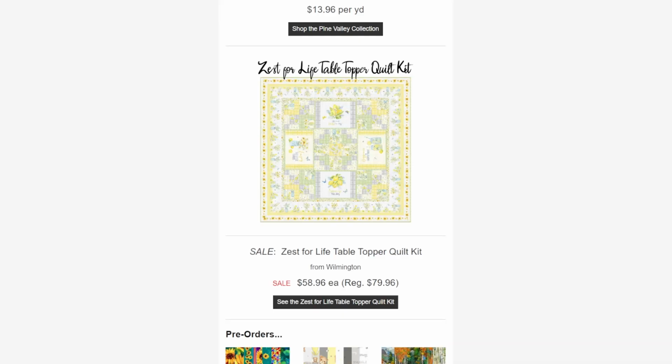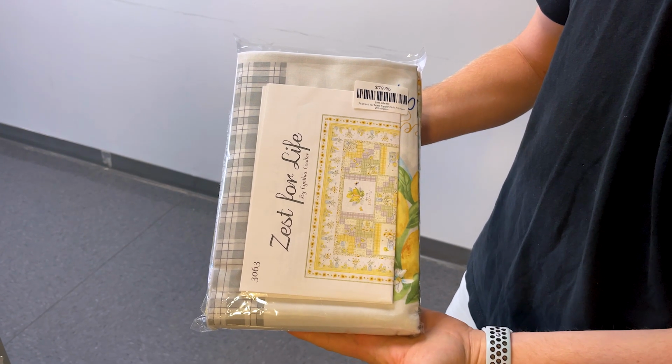All right, so I have a sale to announce for y'all. It is Zest for Life Table Topper Quilt Kit. A lot of yellow, a lot of lemons, hence the zest. Original price on this was $79.96, and we have it on sale for y'all for $58.96. So go ahead and check that out while we have a few left in stock.